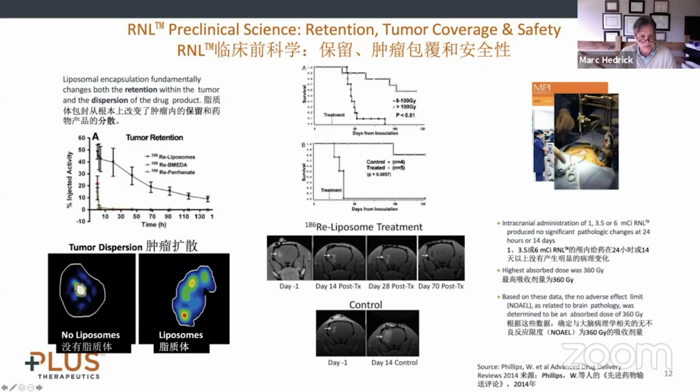Furthermore, it disperses throughout the tumor but doesn't get pulled away by the blood supply. So you're putting a lot of irradiation in the tumor. In the middle panel, we show through a number of studies that have been published that we can make a significant improvement in survival in animals with a model of brain cancer that have been treated with RNL. And then finally, we've been able to give up to and over 20 times the amount of irradiation. So 20 times the amount of radiation that you can get with the gold standard, which is normal external beam radiation therapy. So thus far, we found no maximum tolerated dose for this drug.